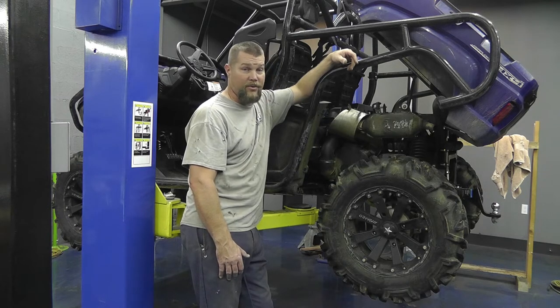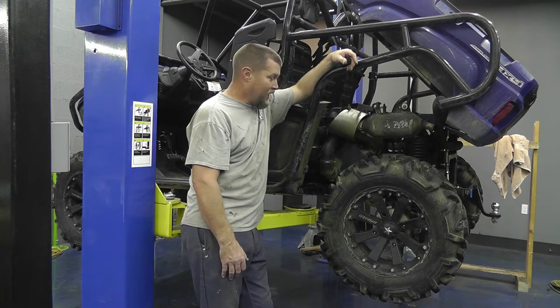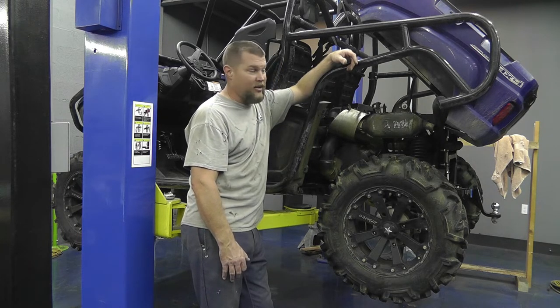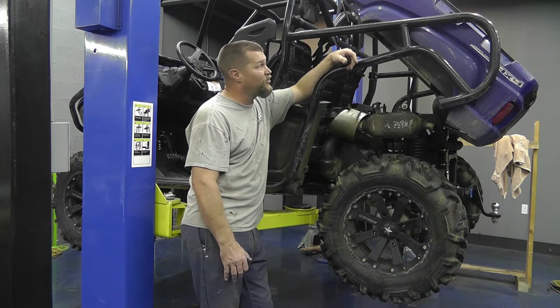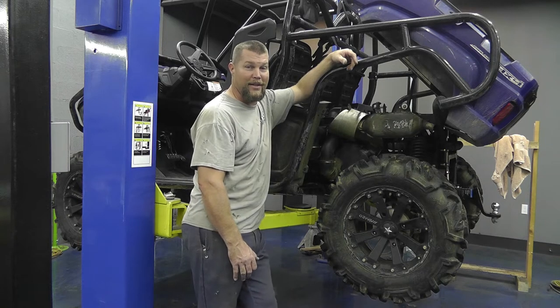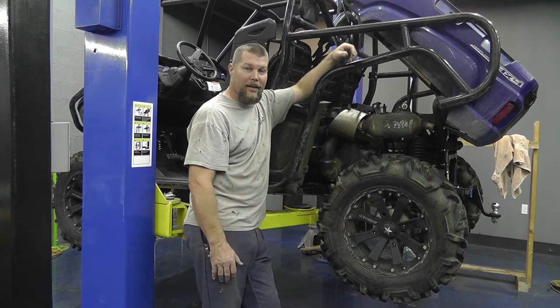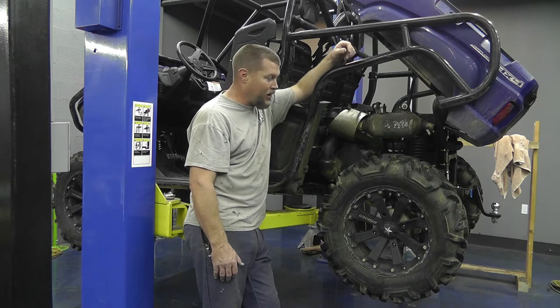It's a hell of a workhorse for dragging logs out of the woods, pulling trees down, or anything I want to go do, really. It's done everything I've ever asked it to do, except I've mistreated it. I'm not gonna lie. I've not given it the love that it deserved throughout the years. But now we got the war machine off the lift, and we got to do some maintenance.